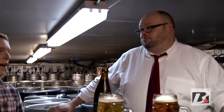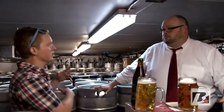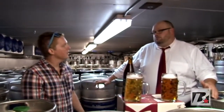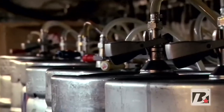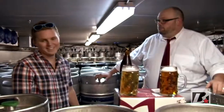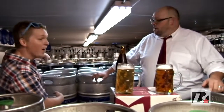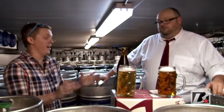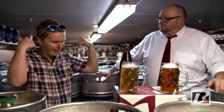Wow. And now, on a normal night, how many of these kegs actually burst and go or drain out? Oh, we'll probably go through what's in here right now. We'll go through that this weekend. All of these? Yeah, everything that's in here. All of these gone in a weekend. That's insane. Okay, all right. I'm gonna have to drink because my mind can't compute that.